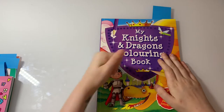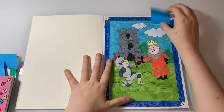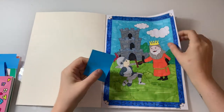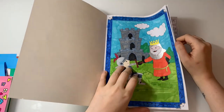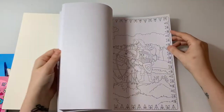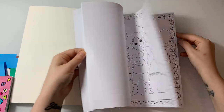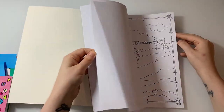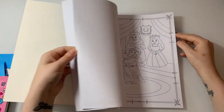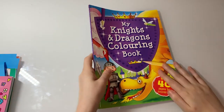This one is My Knights and Dragons colouring book. Did this one in November 2020. And again, this line art is very thin, but it's very detailed. Very, very, very detailed. But it's really cute. And that was My Knights and Dragons colouring book.